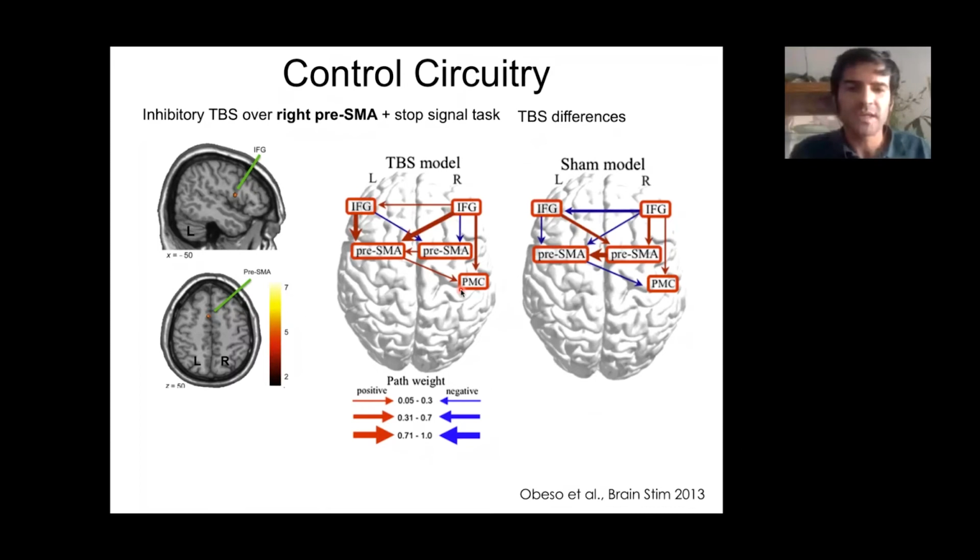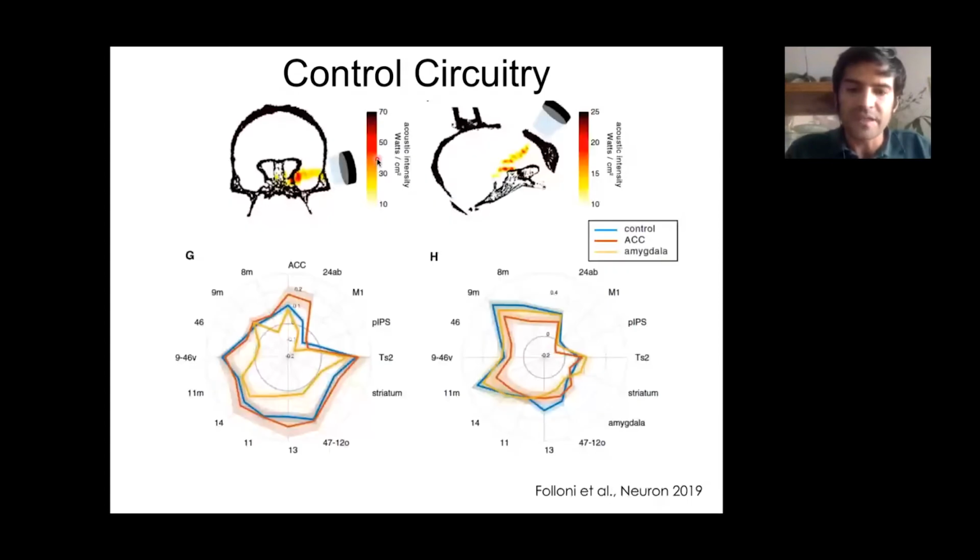So here it was an early model, and there have been more developments and improvements. But here we wanted to test the circuitry changes after stimulation, which is what is important, I think, to do. And recently, using ultrasound, the spectrum can be covered entirely, as I was saying before.